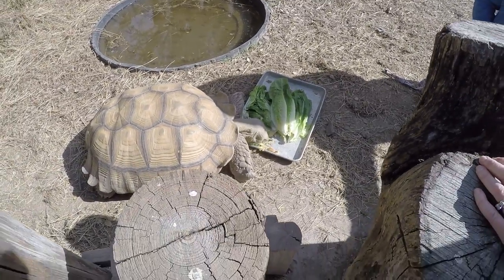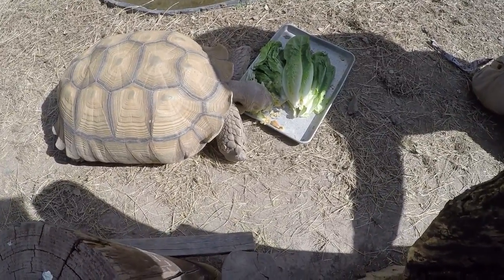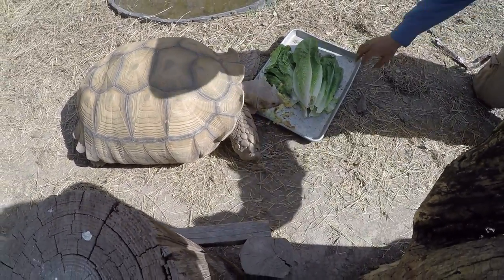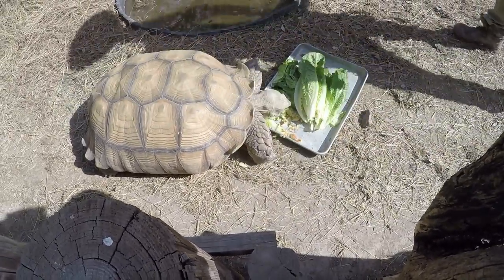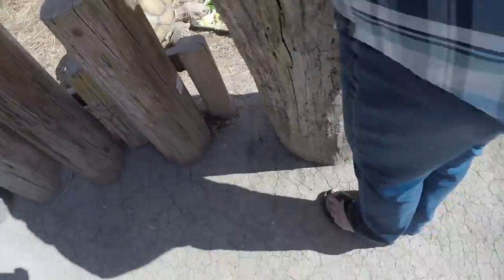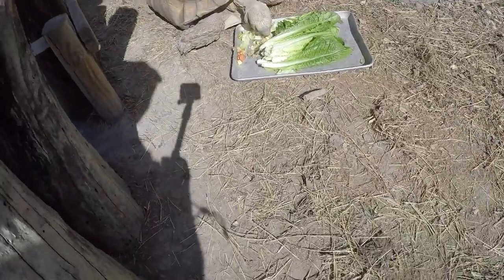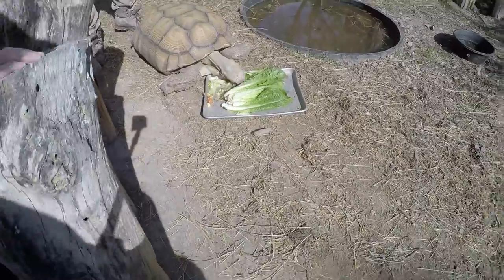This is the second biggest tortoise. He likes the apples. He ate the apples all, didn't he? Yeah, he went for the apples first. I got him three apples, and you already ate them. That was real quick. I have an extra apple over here. He's funny. See the apples. He likes the apples. So yeah, he's spoiled. He goes for the fruit first, and then his veggies.